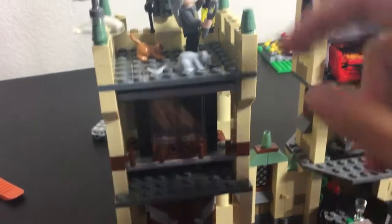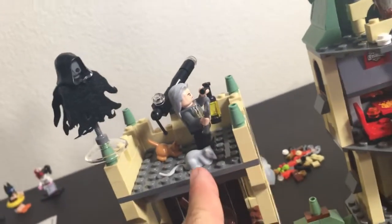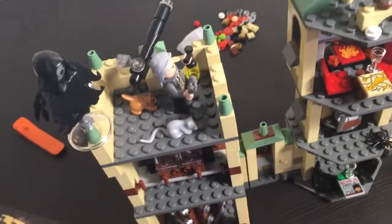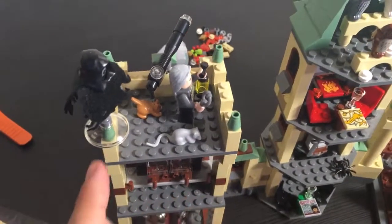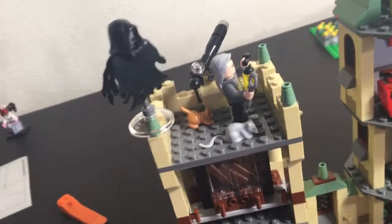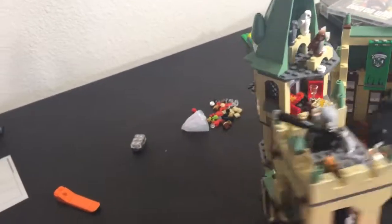And then up here we have Filch and his cat, Mrs. Norris. And there's a rat or a mouse. And he's got a key because he likes to keep children out. There's another Dementor, and I think this is the Astronomy Tower because there's some astronomy equipment. Now I'm going to show you the other side.